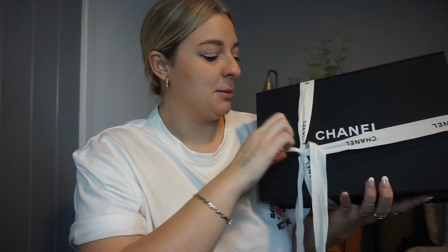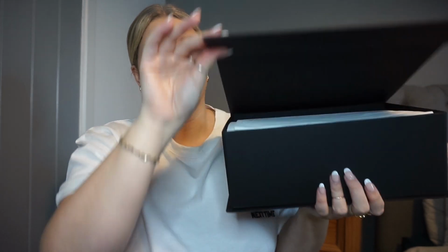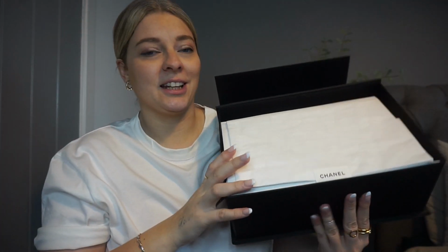So I'm just going to open it, and I really don't want to undo this ribbon, because when I tell you it took me ages, it took me so long to do it. So I just put it up, open it like that. And then obviously you've got the Chanel box. I'm just going to pop that over there and I'm going to open it. So it looks like that inside.